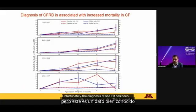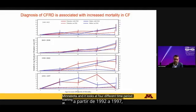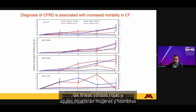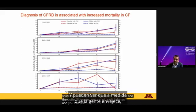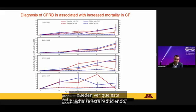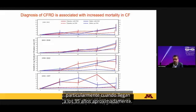This is well-known data that looks at the relationship between mortality and CFRD diagnosis from the University of Minnesota. It looks at 4 different time periods, starting at 1992 to 1997, and then every 5 years since. And most recently, they looked at 2008 to 2012. Here, the solid red and blue lines show females and males with diabetes, and the dotted lines are persons without diabetes. You can see that as people get older, there's higher mortality in people with diabetes. And as the years have gone by, in the more recent data, you can see this gap is narrowing, which is great. But still, some gap exists, particularly when they go above age 35 or so.